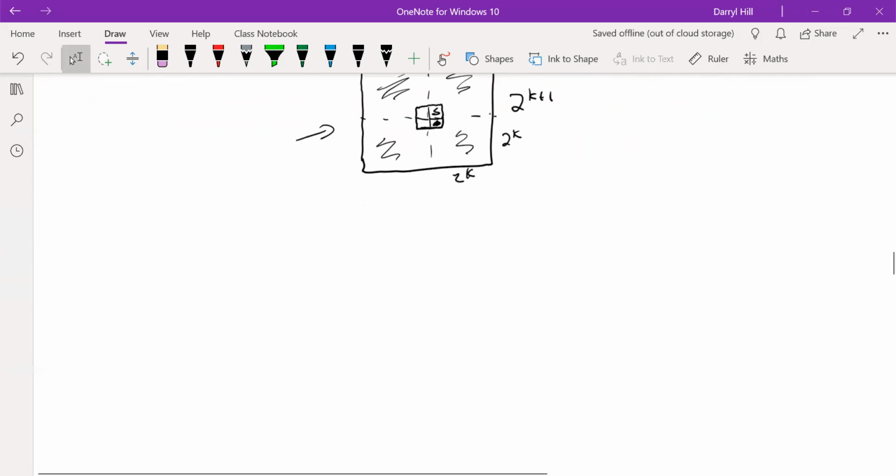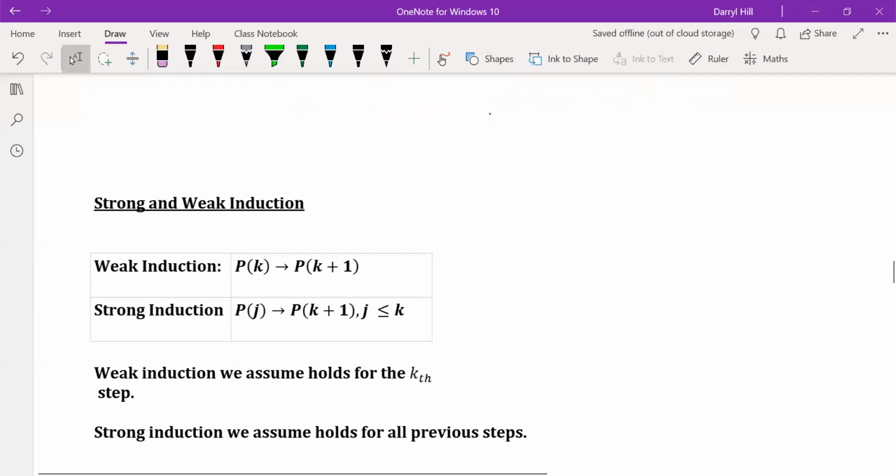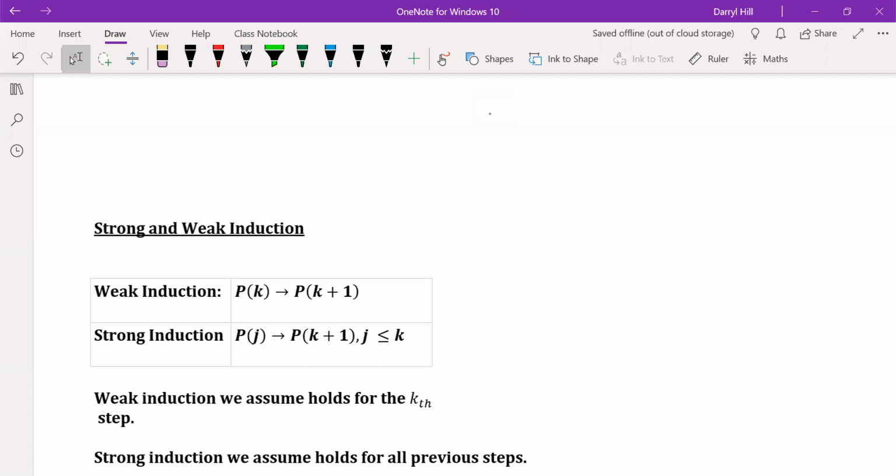Okay, so that's sort of the examples that we're going to look at for weak induction. There's a much longer weak induction example, but we're going to do that at the end of this section. And that directly relates to what you're going to do on the assignment. But let's look at strong induction. So strong and weak induction. Weak induction is what we were looking at, where we say P of k implies P of k plus one. For strong induction, we can say that any value less than or equal to k implies P of k plus one.